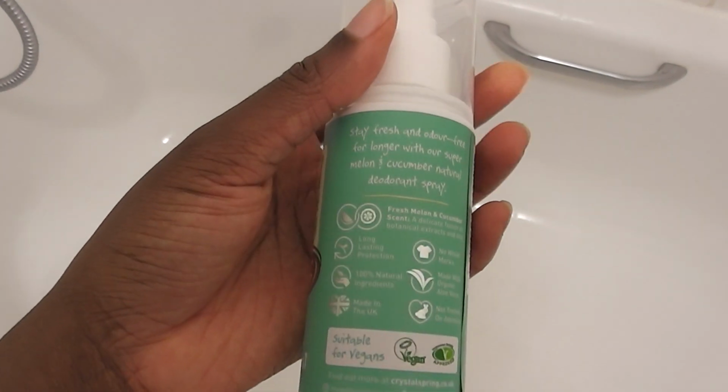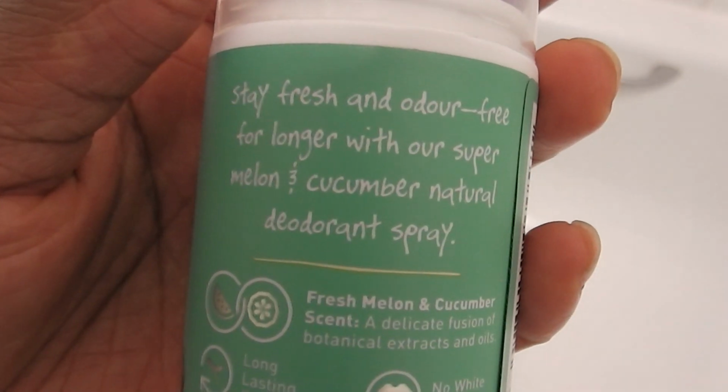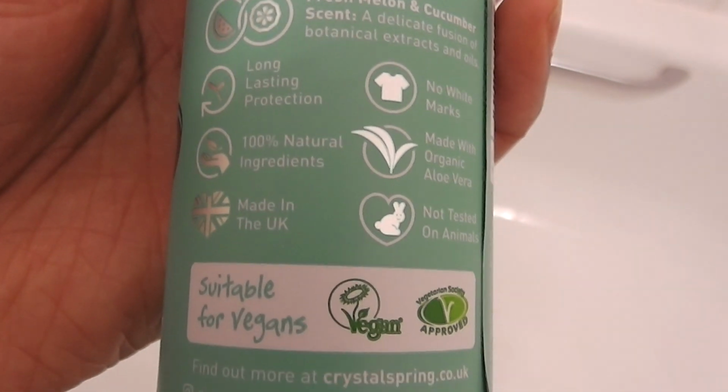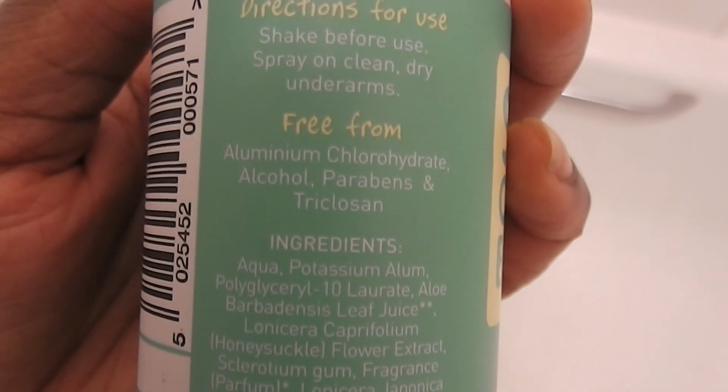Otherwise, I don't bother because clean sweat doesn't smell bad, and I love embracing the way I naturally smell without the use of artificial fragrances. However, when I do use deodorant, I usually use a salt-based spray deodorant from Salt of the Earth, and this one is gently fragranced with watermelon and cucumber.